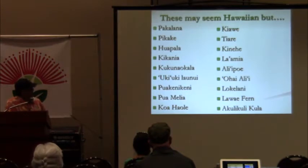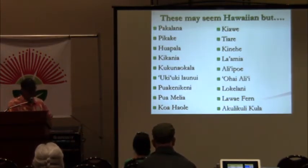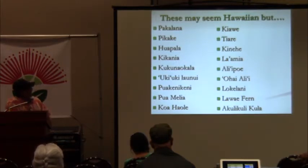Recently I've been seeing this one plant called Uki Uki Launui. There's no Hawaiian official name for Uki Uki Launui, but yet I see it on pots. Let's see, Pua Keni Keni. Sorry, Pua Keni Keni means 10-cent flowers. You think back in the day, if Pua Keni Keni trees existed with our original Hawaiian ancestors, that they would name it Pua Keni Keni? Did they have 10 cents with them? No. Let's see, what else is on there?